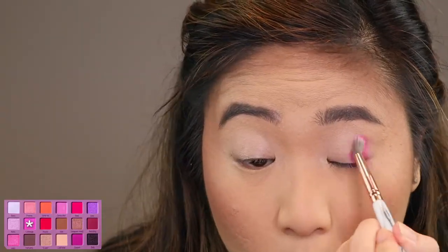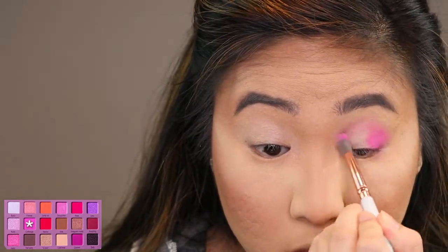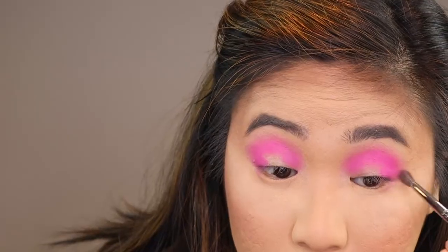So with the fluffy brush, I went in with the color Colleague. That was the color my eye immediately went towards when I first opened the palette. The color payoff is really great. I would say that it stays pretty true to the color in the pan. The thing is, with a color like this, not just in this palette, but just in general.